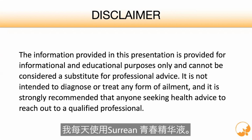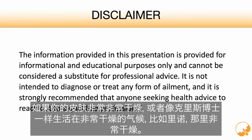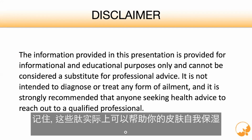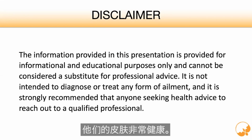And so I use this twice a day. After you put your Surrean on, once it dries, that means it's penetrated into the skin. If you have very, very dry skin, or live in a very dry climate, like Dr. Chris, you live in Reno, it's very dry there. Or for those of you in like Arizona, the desert, you might need to use some kind of a moisturizer. You will find, though, that you'll need less moisturizer as you start to use the Surrean, because remember, these oligopeptides, they actually help your skin to hydrate itself. And most children, they don't put moisturizer on their face or their skin. They have pretty good, healthy skin.